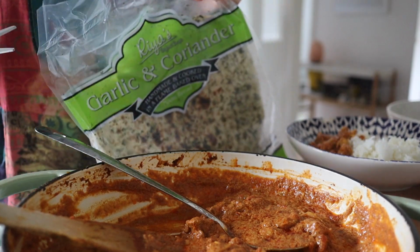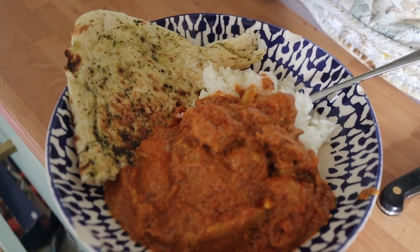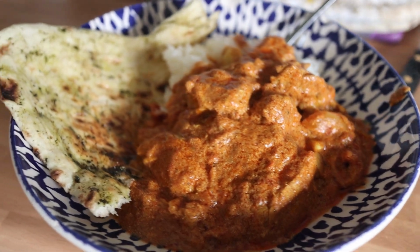Serve it with these garlic and coriander naans from Aldi, and yeah, a stunning curry and some white rice. Just a really easy midweek style curry, and I really recommend it.